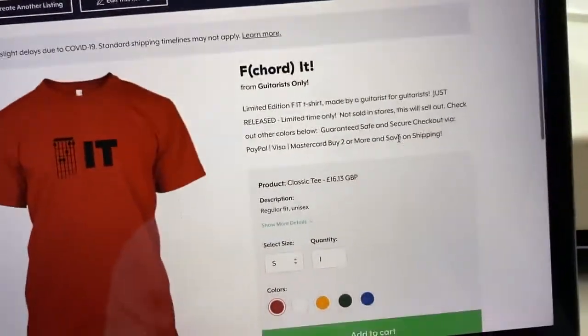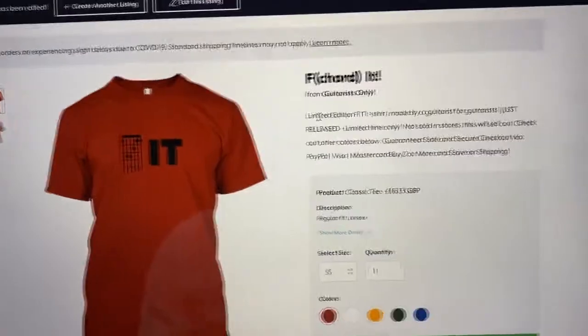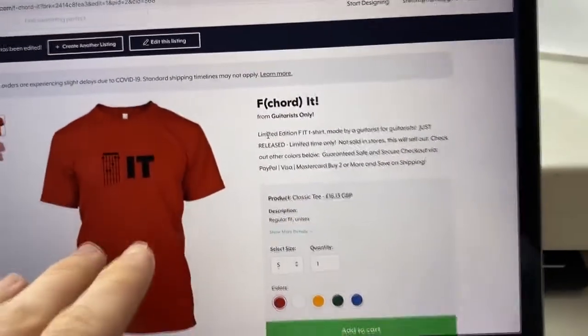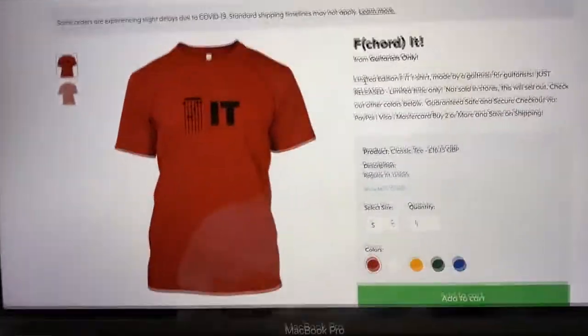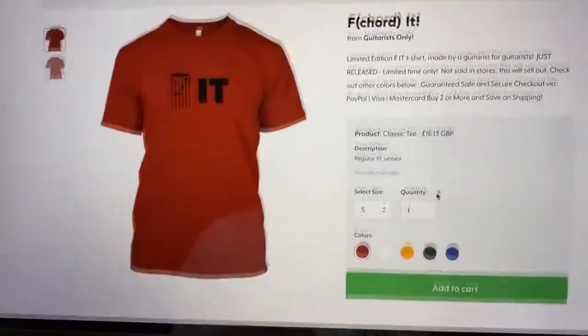Now I just wanna update you as well with the t-shirt page. I actually fixed the description. It's not a very good description. I need to make it a bit better, but I got rid of all the coding and the HTML that was there. And now it's done. It's not expensive. It's quite cheap. So we'll see what happens. I'll keep you updated.